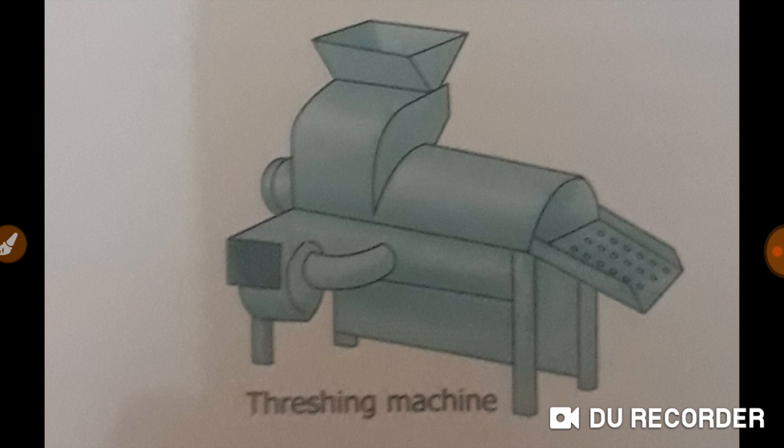One more type of machine is there, called combines. They do harvesting and threshing simultaneously. Both things are done by combines. We call them combines. They are the machines which are used for harvesting and threshing purposes.